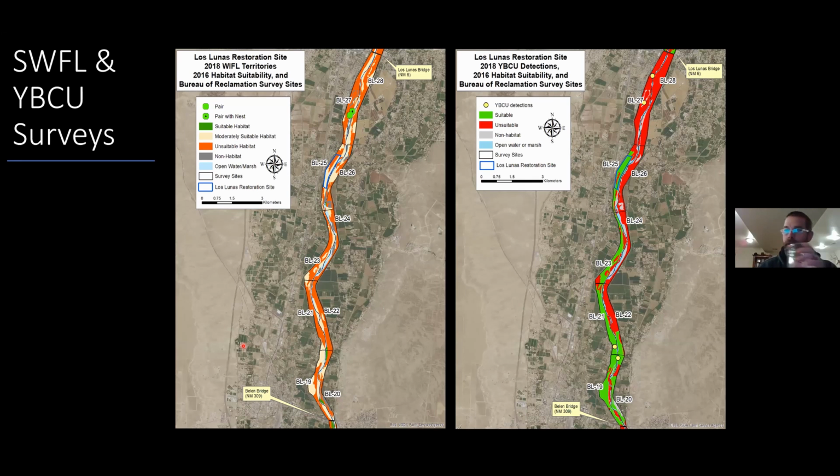We have also been conducting flycatcher surveys within this Belen Reach for many, many years. I think we began surveying for flycatchers in the Belen Reach in 2004. And more recently, as Becky mentioned, the cuckoo came on the scene. It was listed in 2014. And so we began doing surveys adjacent to the Los Lunas restoration site for cuckoos several years ago as well.